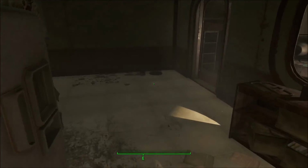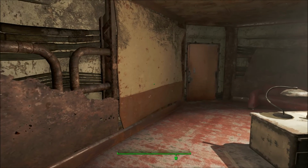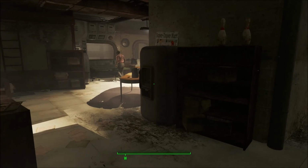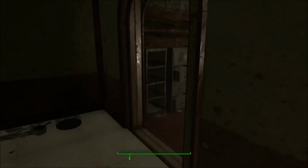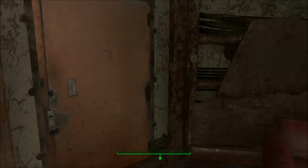Now, given that in the new survival mode, both you and your companions have greatly reduced carry weight, anything that will give you a bonus of carry weight, I consider to be definitely worthwhile. The fact that you can come in here and take this magazine without having to fight anything, I also consider to be a big plus. The only 2 people that you will find here are the staff at the radio station, and you do not necessarily have to kill anyone to get the magazine.